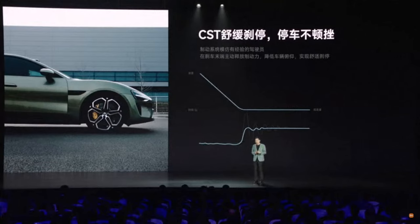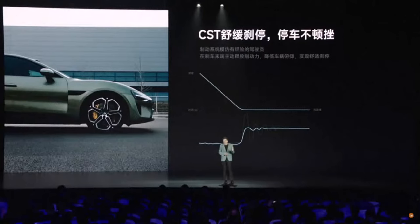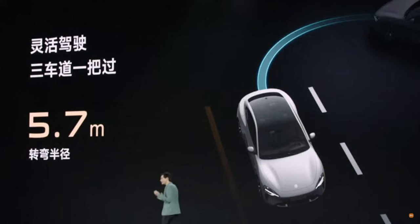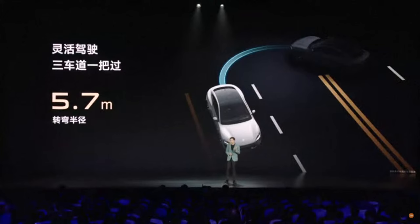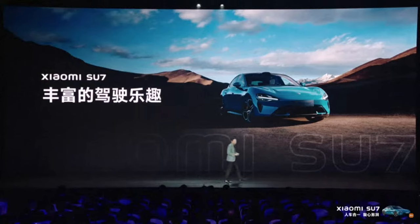In addition, in that split second when you brake, there is a smooth touch to how the brakes are applied. So the braking is also smooth. The turning radius is only 5.7 meters. And for this full-size high-performance sedan, it is very flexible for such a size of a sedan, so you can check it out yourself during the test drive. In addition, it's also very fun to drive around.